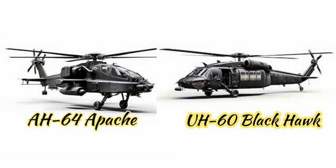AH-64 Apache. Standard armament. The Apache is one of the most heavily armed helicopters in the world. Its arsenal includes the M230 30mm chain gun, a turret-mounted automatic cannon that is effective against both ground and air targets. Hellfire missiles. Precision-guided missiles designed to target tanks, bunkers, and other high-value ground targets.